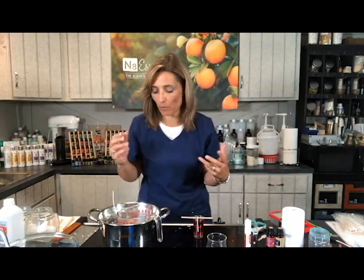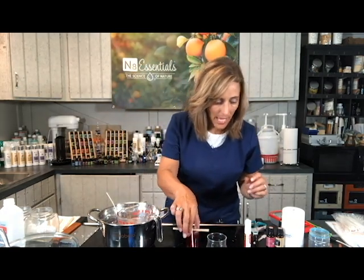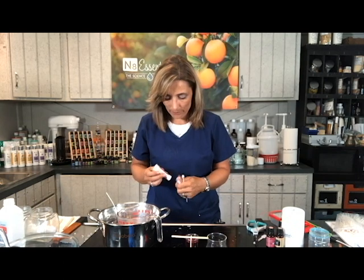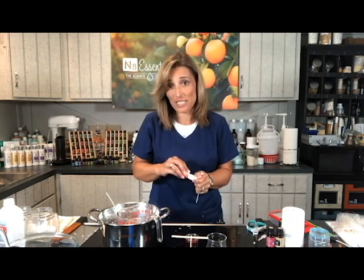We already have them burning, and we're going to make that blend. The other one, let me just see if I can make another one really quick, because I love this as well. We'll make a small one. Remember, your essential oils, I can already smell the orange.